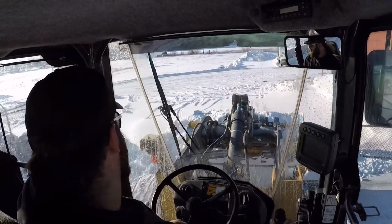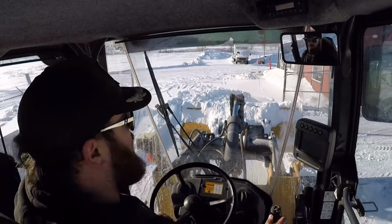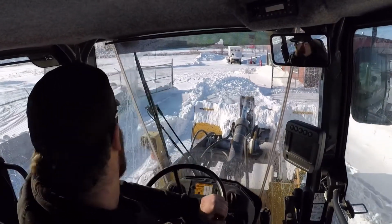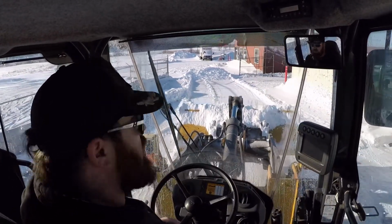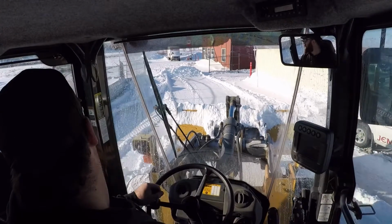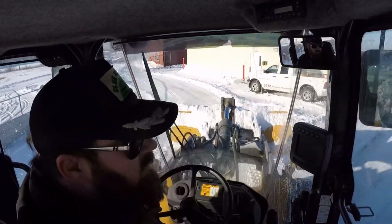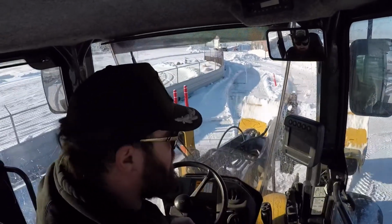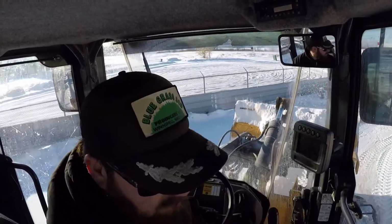Leaving the pile at this gate because guaranteed somebody will see the open gate and decide it's a good idea to drive through there. Have a close call like Ezra did last time, where the man in the brown van didn't want to stop. He didn't stop for me in the loader, and he didn't stop for Ezra.